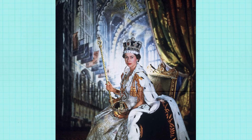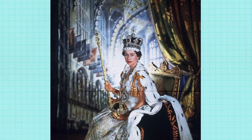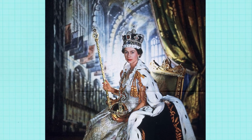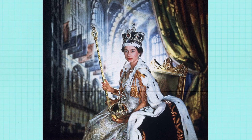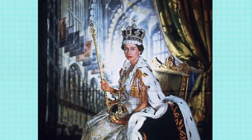The orb looks like a round ball that has a cross above it and represents Christ's dominion over the world, as the Queen is God's representative on earth, or in her case, of the United Kingdom. Now the goose that lays the golden eggs noticed that Queen Georgine is not holding such an orb in her hand, even though she is the ruler over all the higher notes.